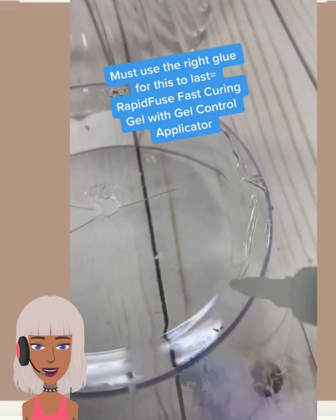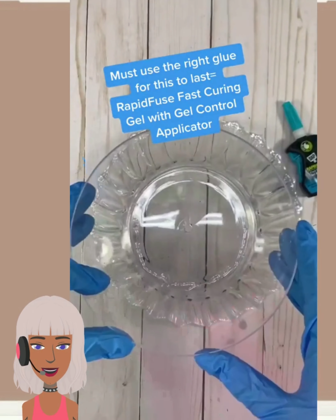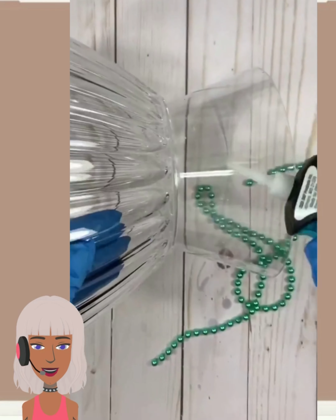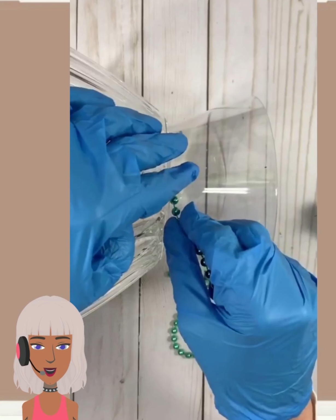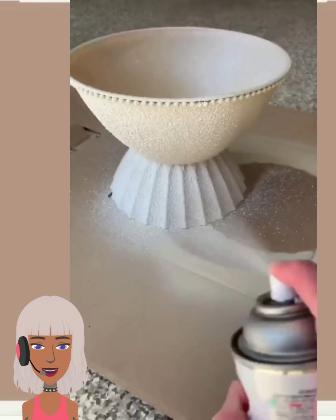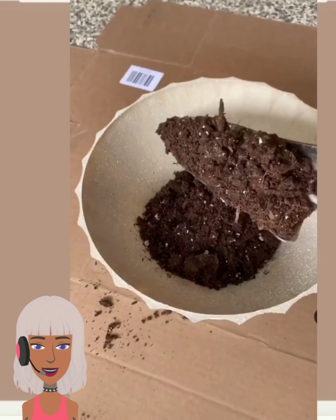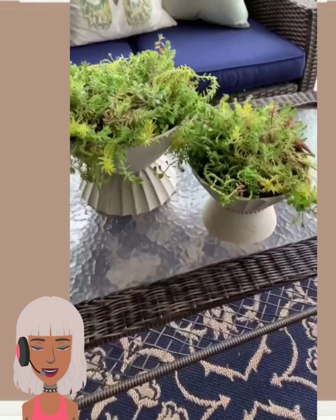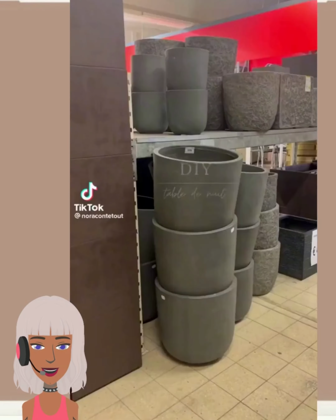So here we have someone else playing around with some bowls, some beads. Looks like they're adding in some texture. Spray painting them. Wow. Well, those look absolutely amazing.